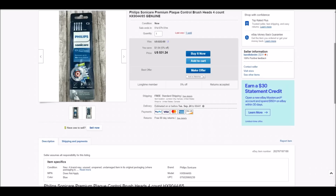So I saw these and I set them aside thinking they were just going to be like $10 or $12. But I was so happy to see that the market on eBay for these was still good. These brush heads in particular sold for $31.24. I do have two. I just have one that sold, so I still have one left.